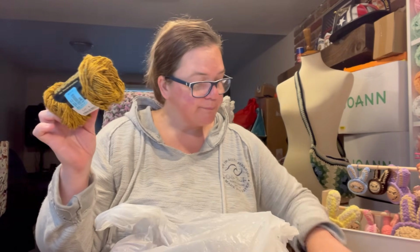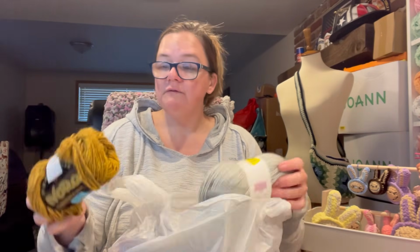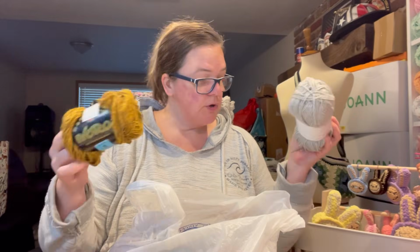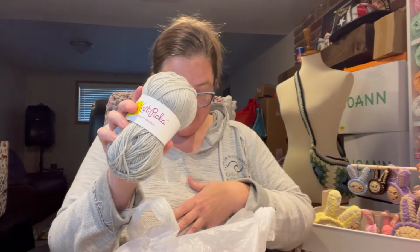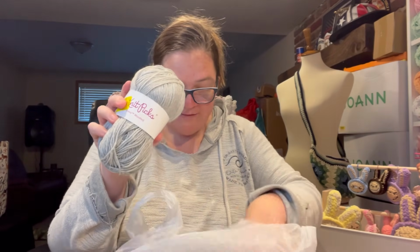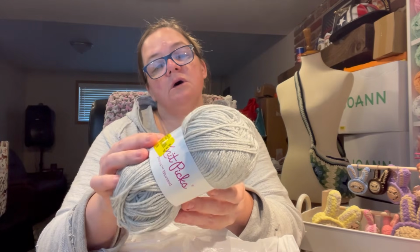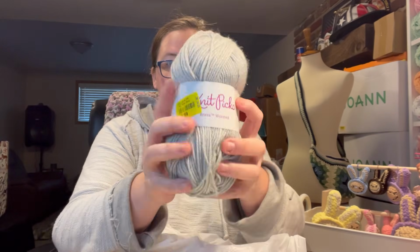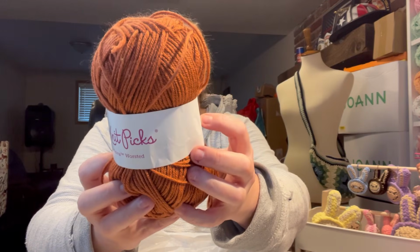Now, also, both of these bags did come from the same place. All of this was marked $1.99, so I paid 99 cents a ball for all of what I'm about to show you. So I got a little skein of Noro, and then we have Knit Picks Bravo worsted. Now this is all worsted, so this is Dove Heather. This was 99 cents. And then we have also from Knit Picks Bravo worsted in Persimmon.